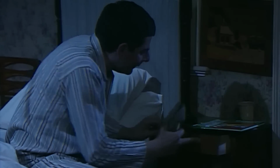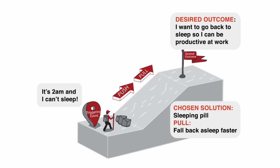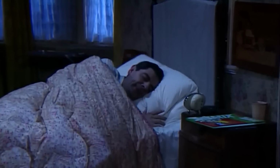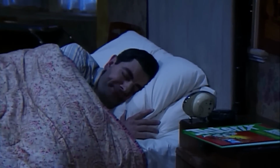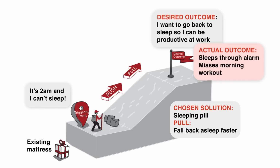The next night, like clockwork, the exact same thing happens. It's 2 a.m. on a Tuesday, and he wakes up in the middle of the night. He doesn't want a repeat of another sleepless night and another miserable workday, so this time he decides to take a sleeping pill. And now there's a new force in play. The appeal or pull of the sleeping pill is that it will get him to fall asleep faster. Sure enough, the sleeping pill works, and it takes just 30 minutes for Mark to be deep asleep. However, the pill also makes him sleep through his alarm clock, and so he misses his morning workout at the gym. This too isn't a desired outcome, but an undesired outcome.